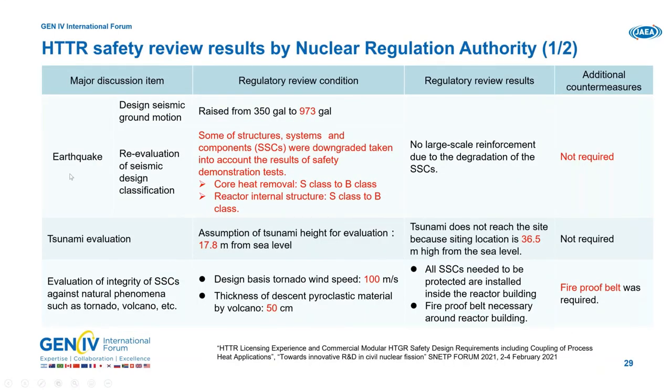Okay, this is a result of the review. I'm very sorry, but regarding physical protection, the countermeasures against terrorism, I cannot talk about them. I cannot show safety issues related to physical protection. I must say only by talk, I cannot show pictures, very sorry. Anyway, I will explain about seismic matters.